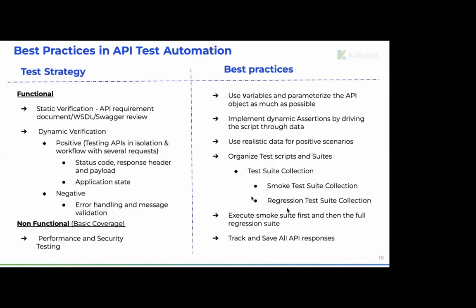So we do the positive testing at the individual API level, and also at the workflow level. When I say positive testing, what are the things we will validate? First, the status code. For positive scenarios, we get a 200 status code, and for negative testing, if it is failing for some reason, we get a different status code, like 400 or 300, depending on the situation of the server. We are going to get back the status codes.